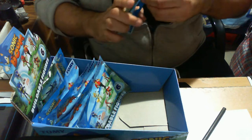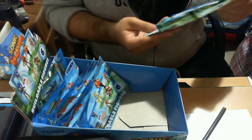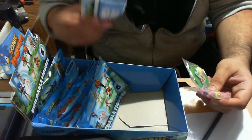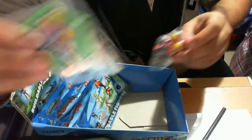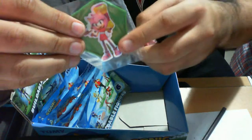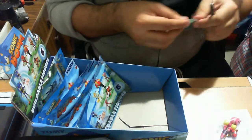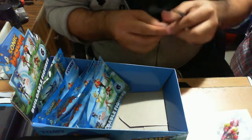There's always that suspense with these blind bags, and that's probably partly the reason why I've always hated them. Not because I don't like the mystery, it's because I want to collect the full set. I'm one of those guys. Okay, so I got a new one. I have Amy Rose, which I think looks badass. And of course, you have her Piko Piko hammer.